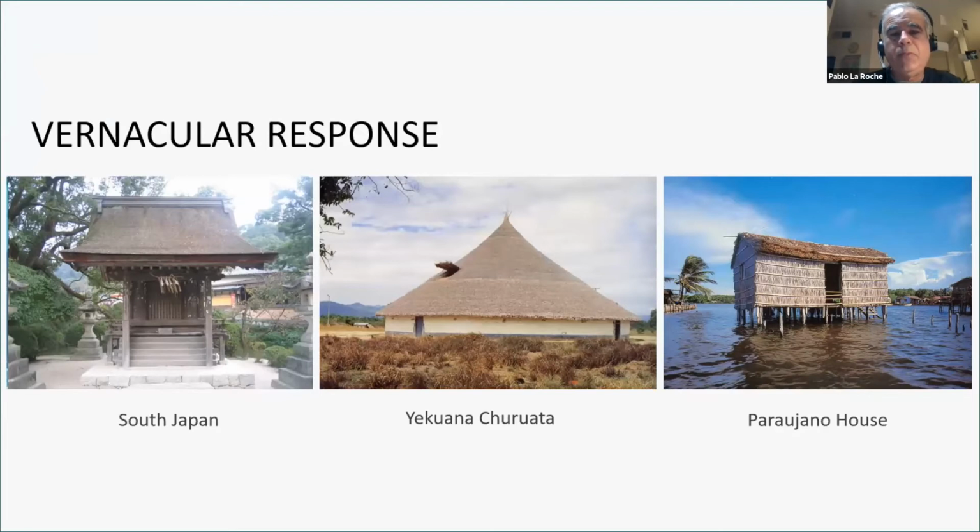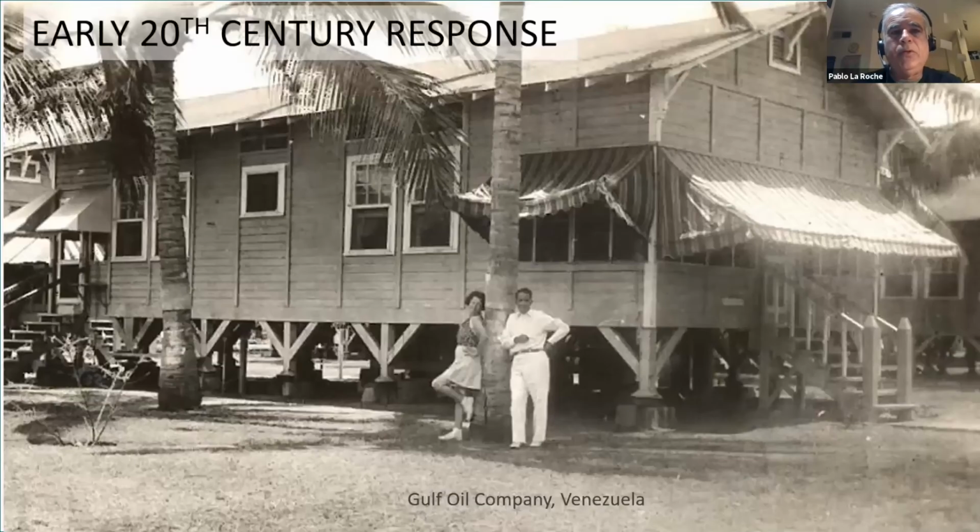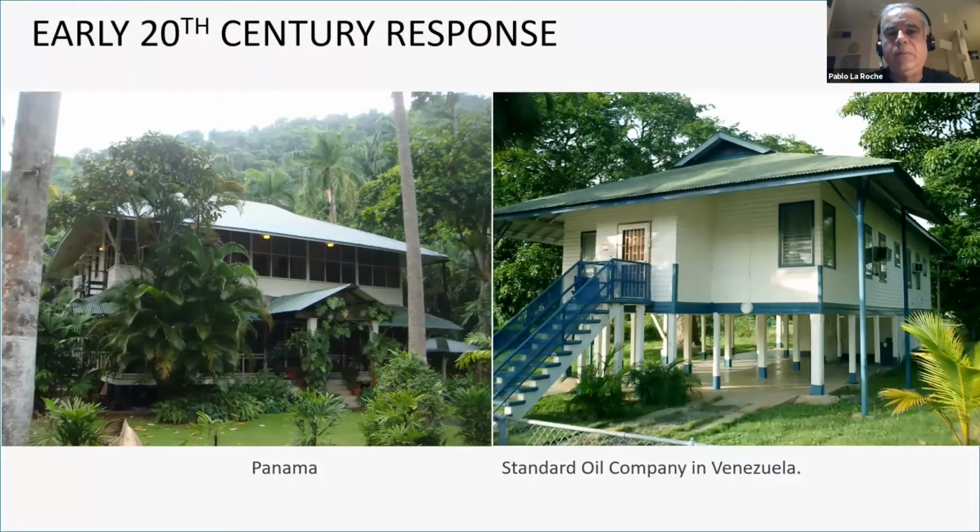If we look at the vernacular response in different hot and humid climates all over the world, we're going to see common traits. Again, we're providing shade, we're providing permeability through the walls for the air to move, and we're providing some protection from the rain. If we look at the early 20th century response from oil companies that went to the tropics or fruit companies, very interesting proposals, very simple in their conception. Again, we're going to go above the ground to protect from critters and also to provide more natural ventilation. We're also providing more shade above us with these hats around our buildings.